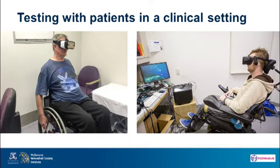We've now got to the stage where we've been testing this in a clinical setting, trying out different types of headsets, some of the ones that Greg mentioned, to see how people with altered sense of perception after a high-level spinal injury go. How can they tolerate wearing the mask on their face? How does that affect their sensation? Does it cause nausea? All those kinds of things.